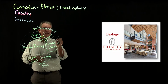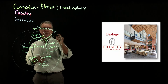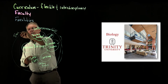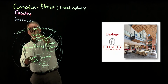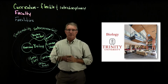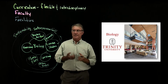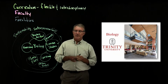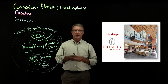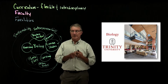Then lastly, something that encompasses all of this, which I think is an important part of interdisciplinarity, is sustainability. All of our programs at Trinity in the sciences value sustainability, teaching about sustainability, learning about sustainability, and that also transmits to our facilities, which I'll talk about in a minute, in that we think it's very important that we in South Texas set a standard for how we should be treating our environment.